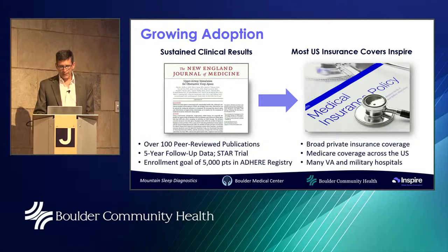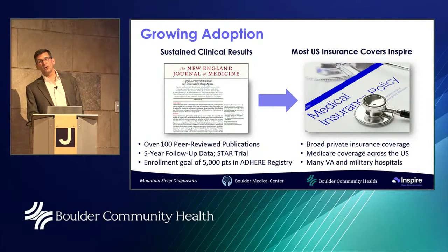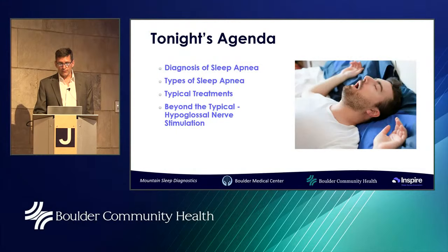And they're following these people and it's been so effective now that we have pretty much every insurance type out there covering it. You know, Medicare, VA, and I think all of the private insurers that I know of do cover it. You have to meet all those criteria we mentioned, but they'll cover it. And that's it.